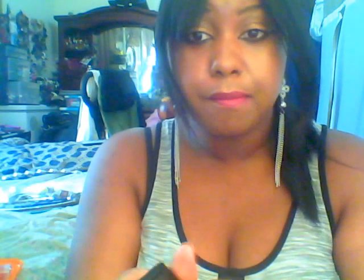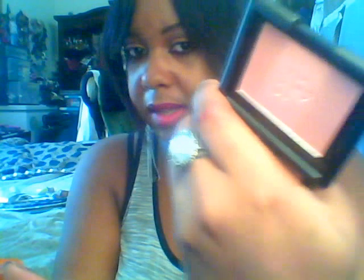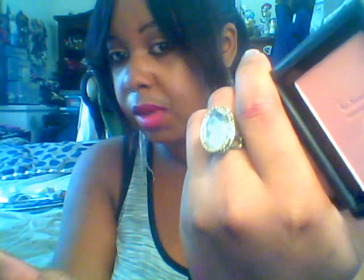But then some of them are terrible. Like this one here, and Tickled Pink. It's so chalky, and look at that. Look at the color on that. That's terrible. The swatches on their website are terrible. The color you see on the website is not the color you get. This is not going to show up on my skin tone, I don't think. It's just terrible. Waste of money.